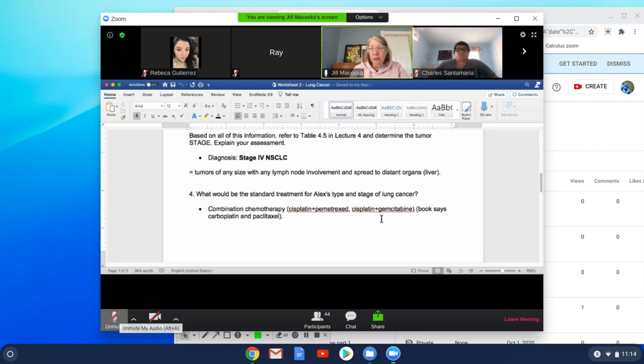And so you're going to always see a cisplatin, or a platinum drug, cisplatin or carboplatin. And then that'll be paired up with another chemotherapy, depending upon things that we don't all have here or in the book, that the physician would know about the tumor and about the patient, to be able to figure out the initial combination therapy.